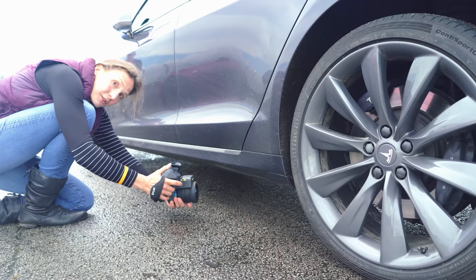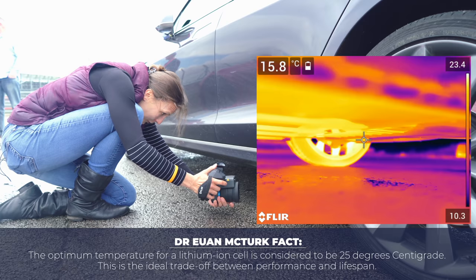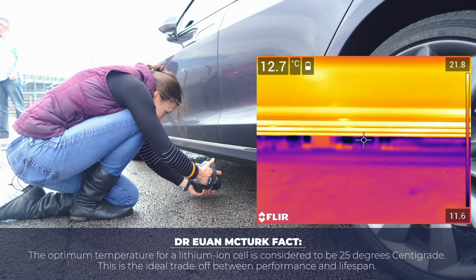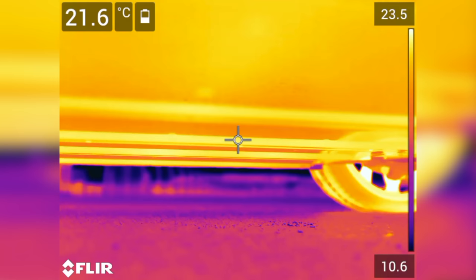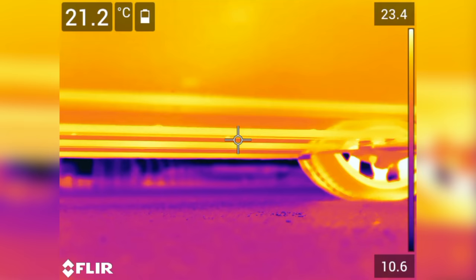So we're looking for the glow. We reckon the battery is going to be glowing. It's pretty warm under here. What is even better is I can see the cars going past on the other side of this car. Bright little light zooming past. Yeah, it's about 22 degrees underneath, which is warmer than the surroundings, but it's not super hot.